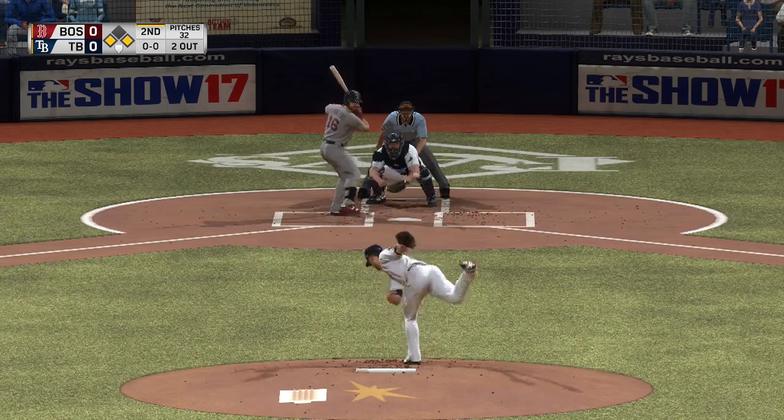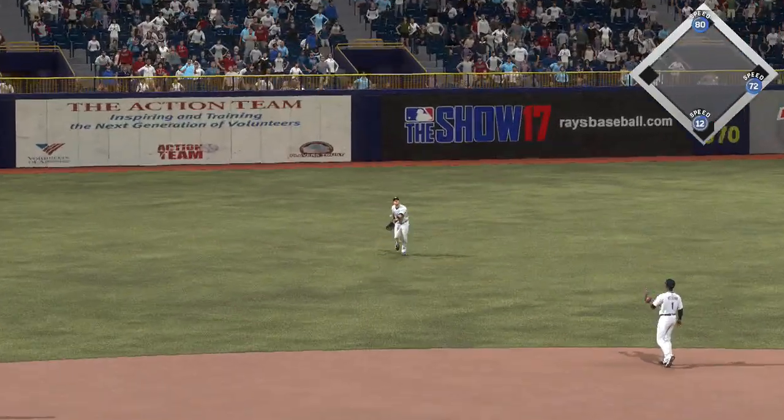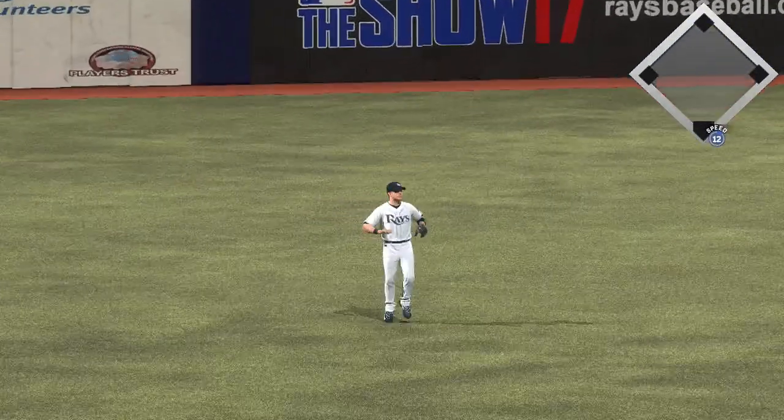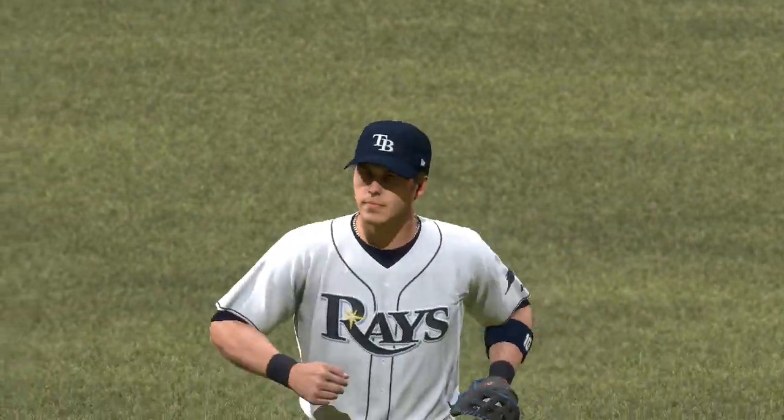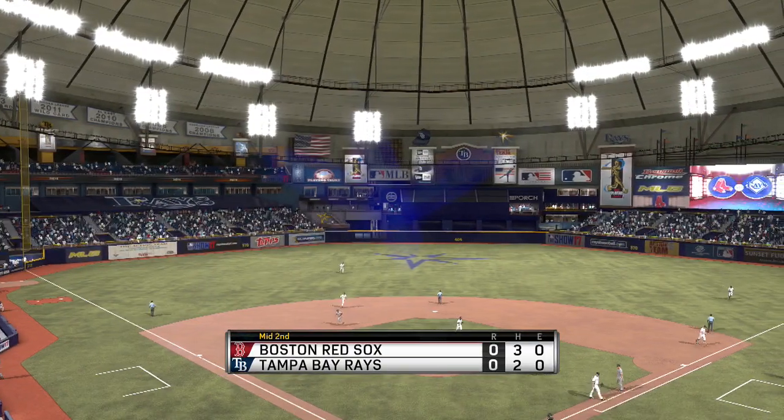Comes set. Here's the nothing to nothing pitch. Swing and a looper to left. Here comes Dickerson, and that ends the inning. Boston strands a couple. We'll go to the bottom of the second. No score.